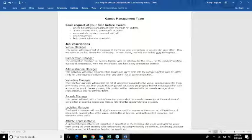You can also have competition managers, which I imagine you may already have. The competition manager will become familiar with your schedule for the venue, and you guys can read these things. We'll send it out after. If you have a coaches meeting, they can run that, oversee competition, work with the officials, and handle the protests.